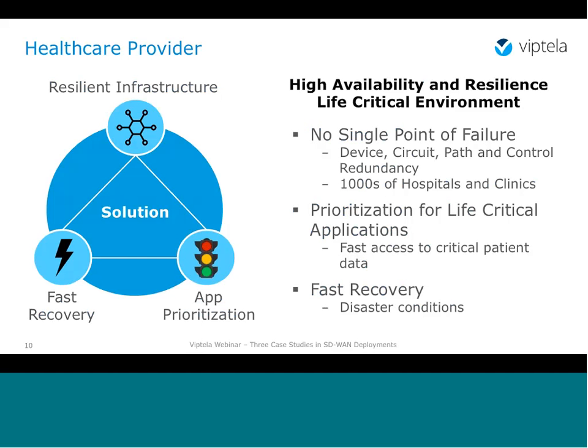And in this case, what we were able to deliver to support high availability and resiliency in a life-critical environment is to make sure that the system is highly resilient with no single point of failure in any single element of the system. That extends from the device level, the circuit level, the path level, the entire fabric level, the control plane redundancy, and really taking that no-single-point-of-failure approach to every single element across thousands of hospitals and clinics that the healthcare provider operates. So that's definitely extremely top of mind.